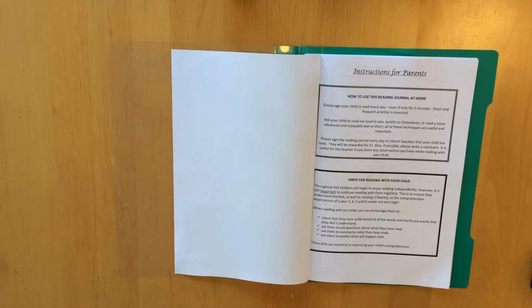Also, asking your child to summarise what they have read is a very, very helpful skill, and quite a difficult skill at first for a child to do, but once they've practiced it a little bit and they've been shown how to do it, they do get really good at this, and that's something in particular which is tested a lot at the end of Year 6.